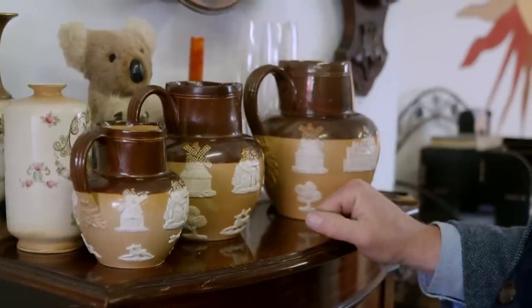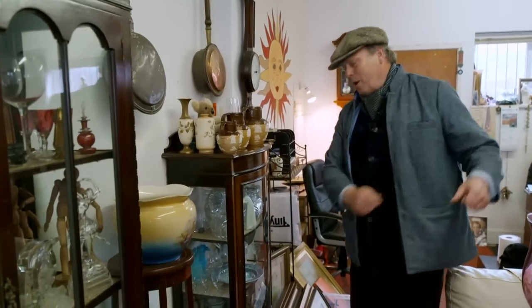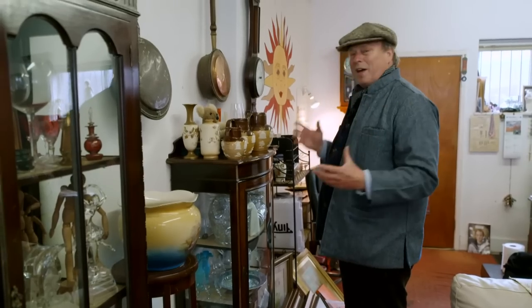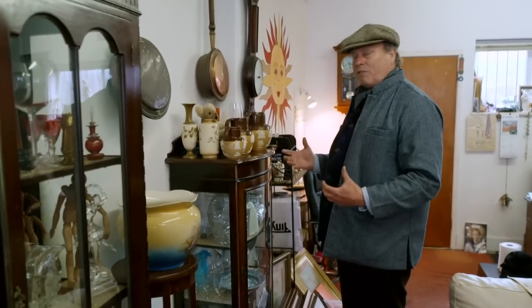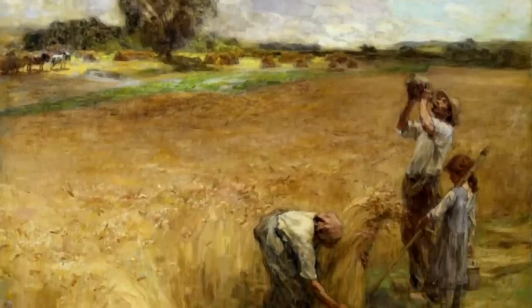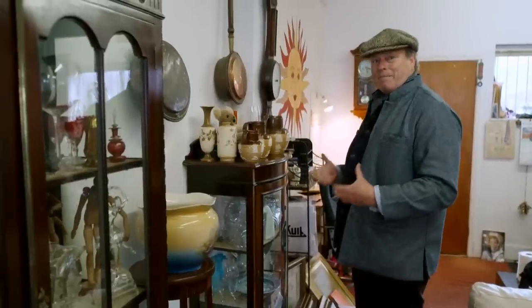They were known as harvest jugs because when people were harvesting, we have to think back to a different age. There was no combine harvesters. People were doing it with scythes, taking their wheat and their barley with scythes. And you couldn't do that all day, so everybody would stop for lunch. The farmer would have brought something out on the cart, and it was generally cider or beer, to give people a bit of energy, a bit of sugar.